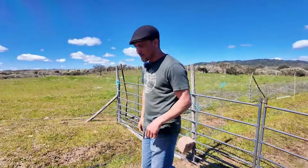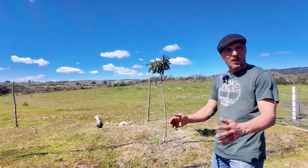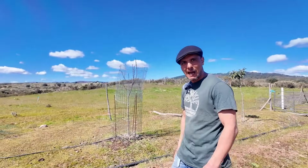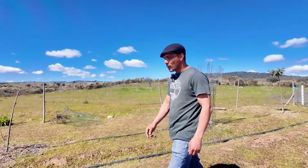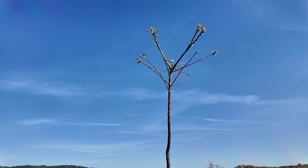So now the sheep are out and Ziggy will take care of them for the day. We'll take a walk along the promenade. So the promenade is a road from our main gate that goes both to my house and the communal building. Along here, I've planted big trees like this Persian lilac.